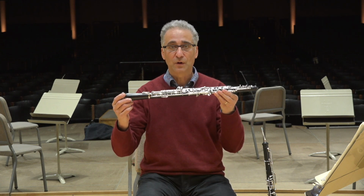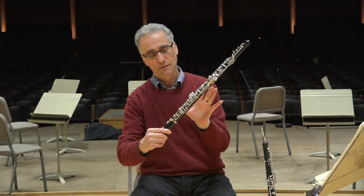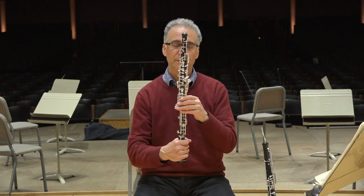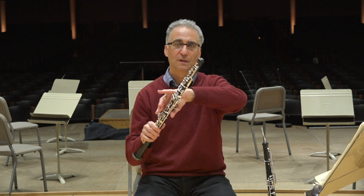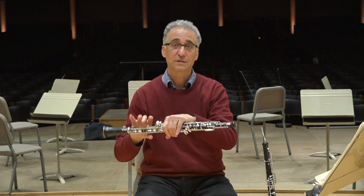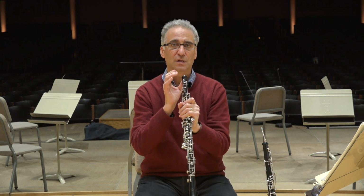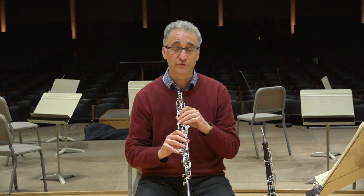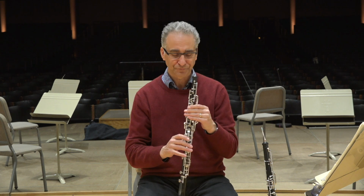It comes in 3 parts: what we call the top joint, the middle joint, and the bell. And I like to describe its shape as an upside-down ice cream cone. Here's the ice cream cone. There's the scoop. And that's important because the shape of the oboe, which is conical, as opposed to the clarinet, which is cylindrical, gives it its interesting sound.